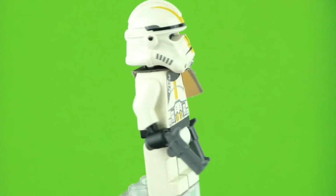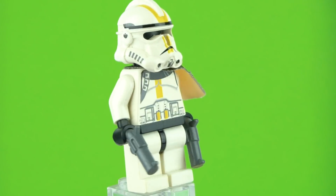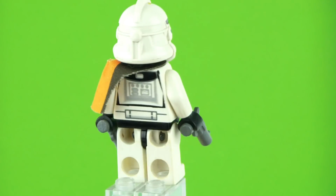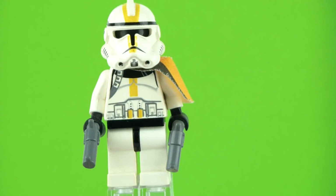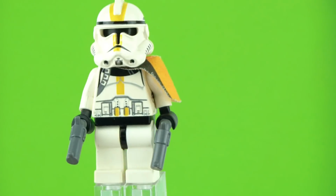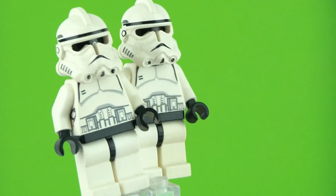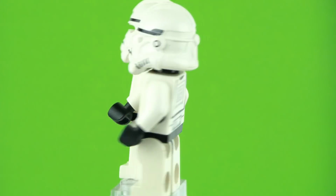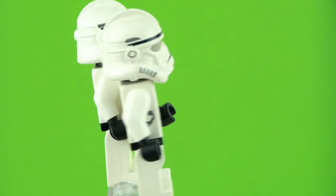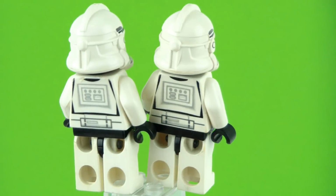Then we have Clone Commander, and some people say this is Commander Cody, some people say this is Commander Bly. We don't really know, but it's just Clone Commander, with a pauldron on the side, and comes with 2 revolvers, a very cool looking minifigure. Then we have 2 regular Clone Troopers, and they don't come with blasters or anything, they just come like that. So kind of weird, but blasters weren't around back then.